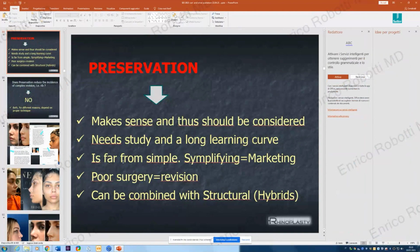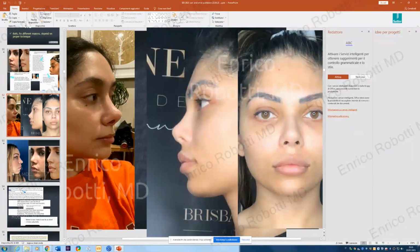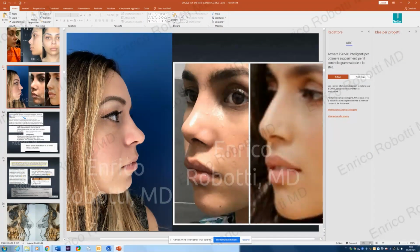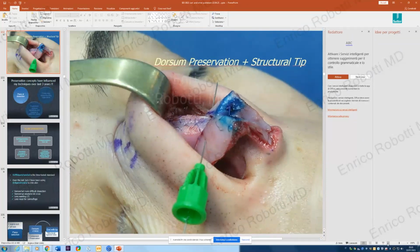It needs study. It's far from simple. If you do it badly, I get these mails every week of people who have had this surgery where the surgeon has not really exercised any control. And so this is not what I wanted. I wanted to understand things. And so I went to the main concept which I'm using now of preserving the dorsum and doing my tip structural. So am I learning to do closed?